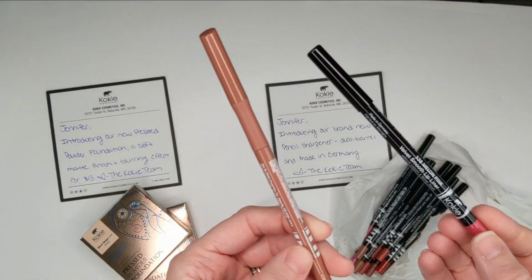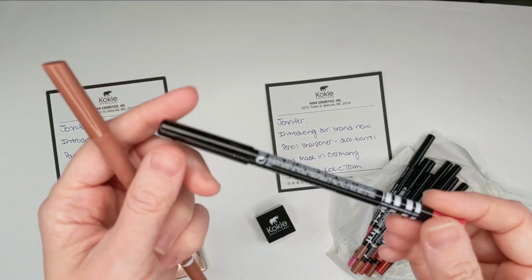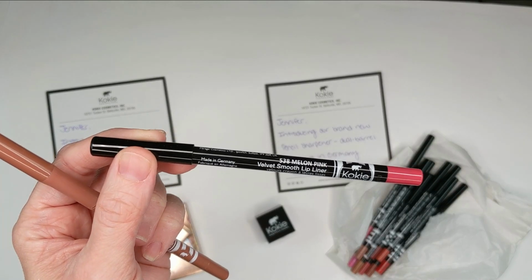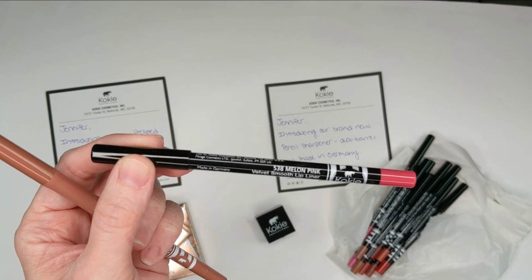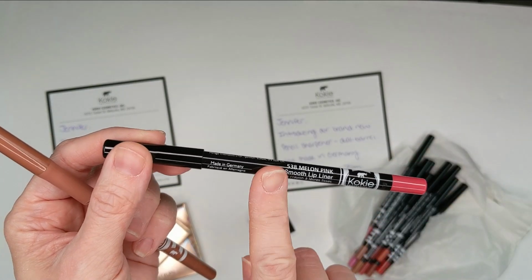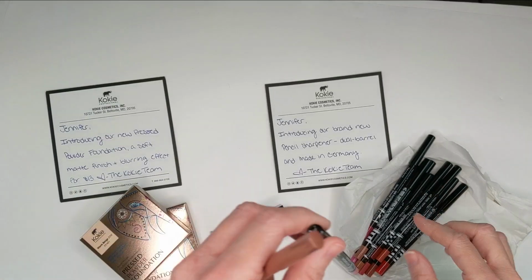I use their retractable lip liner. My favorite shade is Warm Nude, but these are a little bit different, I guess, and I love their Velvet Smooth eyeliners. Those are some of my favorite eyeliners in my whole collection. I use the black one almost every single day on my waterline. So these are also made in Germany. I think for some reason pencils made in Germany are so good.